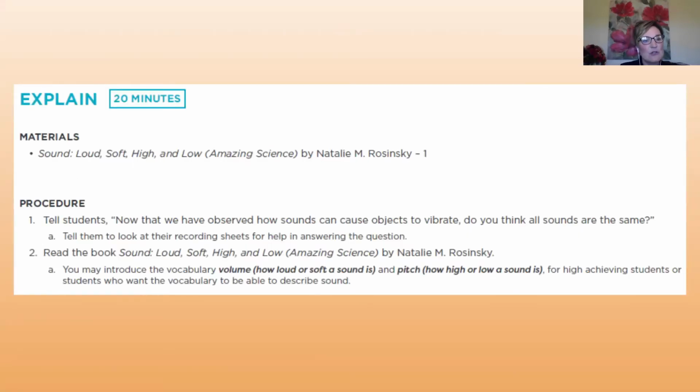Now we know K-2, literacy is a very big push. That is when students are actively learning to read. So our K-2 lessons always have some sort of nonfiction reader associated with them so that we can use science as a vehicle to teach literacy. K-2 students are usually excited about science. They love science. And so it's a wonderful way to also get that literacy piece in.